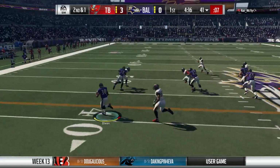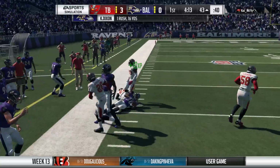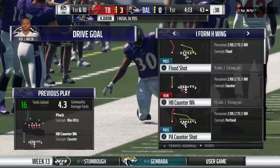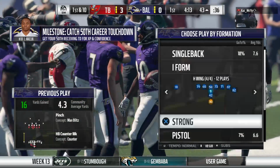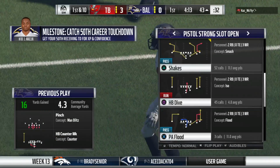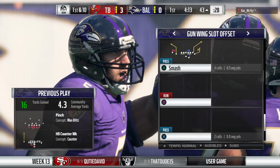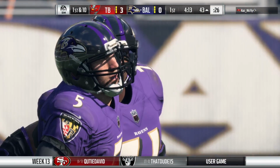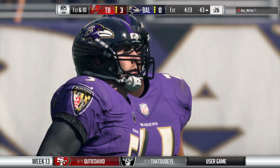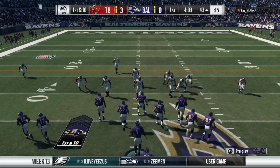A first carry now for Kenneth Dixon. And he's got room. 16 yards on that one and a Raven first. I think they like this drive a little bit better there, partner. Running game helping out, picking up some of the slack. Because remember the last drive, they went 3 and out. And a new set of downs here after picking up the first on the ground.